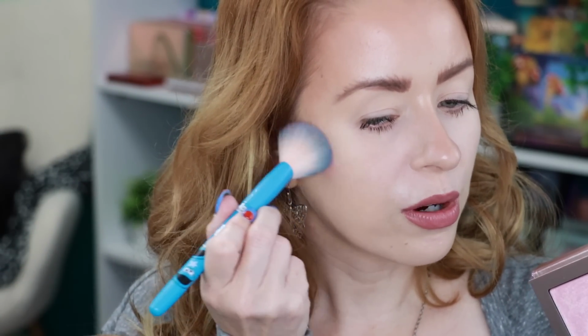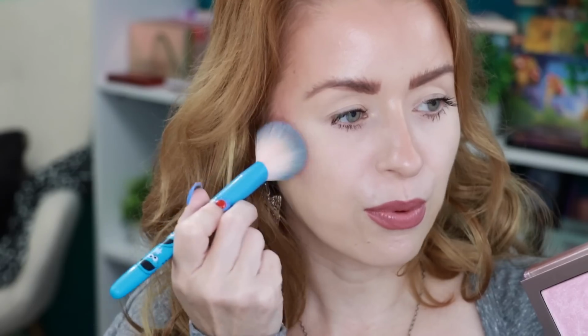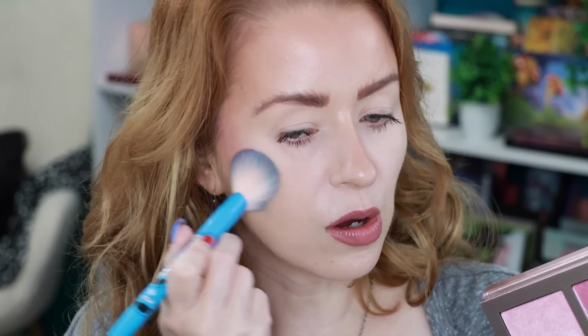And I'm going to apply this a little lower. I don't have any bronzer on this side or on my cheeks. I just have bronzer on my forehead and on my nose. I was actually not going to film with this one until tomorrow. It's a weekend when I'm filming.